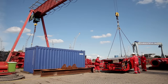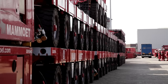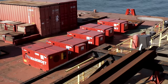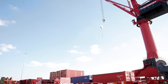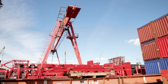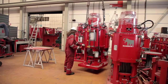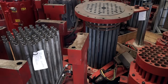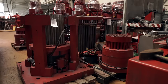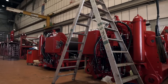SPMTs are designed to be able to fit into a maritime container. Here at the Schiedam yards in the Netherlands, they are piled up, ready to be shipped to any salvage operation across the globe. Massive cranes are used to unload and load them to be taken down to the docks at a moment's notice. In fact, the Mammut personnel are constantly preparing and repairing machinery so that they can be moved to an incident at any time.